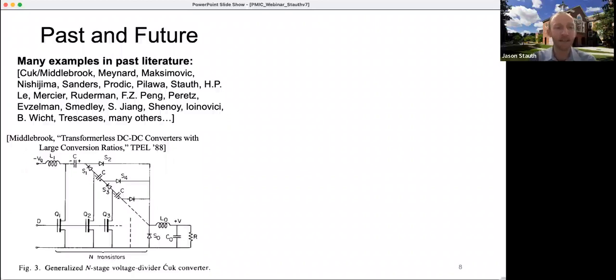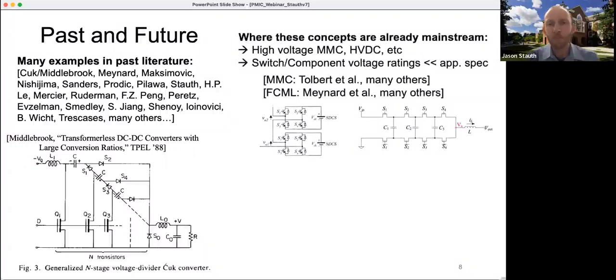We can go back all the way to 1988, the so-called father of power electronics, Robert Middlebrook, and see a paper of his, which is leveraging a buck converter and effectively what we would call a series parallel switch capacitor stage somewhere in the middle there, and really talking about it in this paper as a hybrid switch capacitor converter. So it goes back a little ways, and there are a number of researchers that have worked on this over the years. And in fact, many of these concepts are already mainstream in certain applications, and especially at higher voltage. So if we look at the space of modular multi-level converters for high voltage inverters and high voltage DC-DC converters, especially scenarios where you just don't have switches with enough voltage rating to service the application.